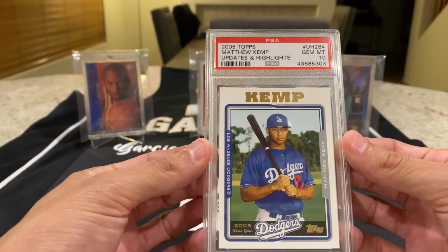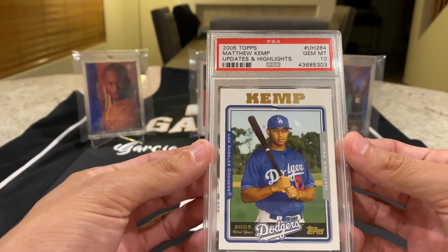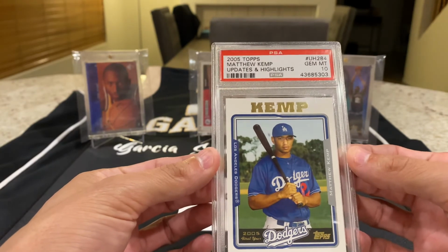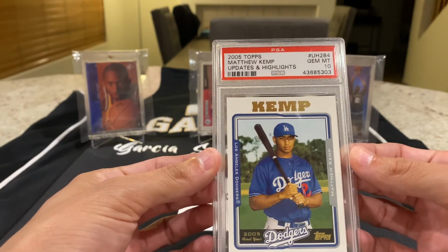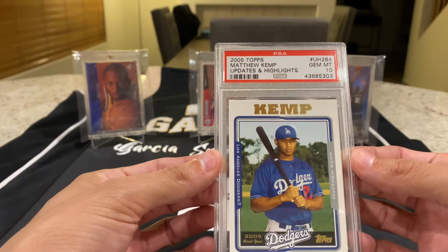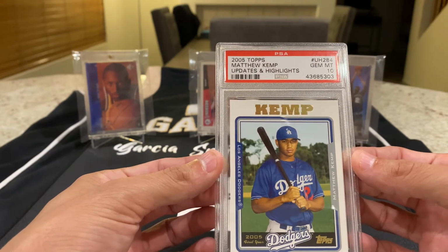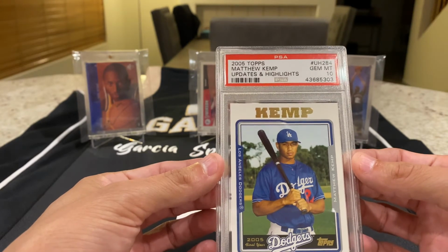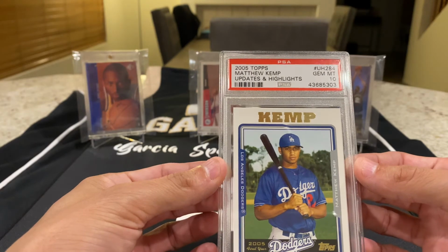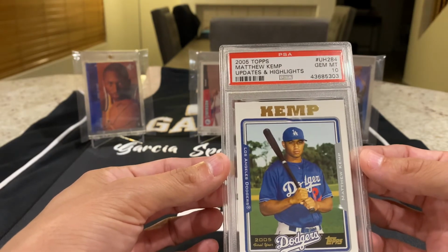But Matt Kemp was eventually traded to the San Diego Padres for Yasmani Grandal, and he just kind of went downhill from there. He was then traded to Atlanta, and then eventually the Dodgers acquired him, and he went back to his MVP form from 2011. He made the All-Star game in the first season that he returned to the Dodgers, and after the Dodgers traded him to Cincinnati, he just kind of went downhill from there.